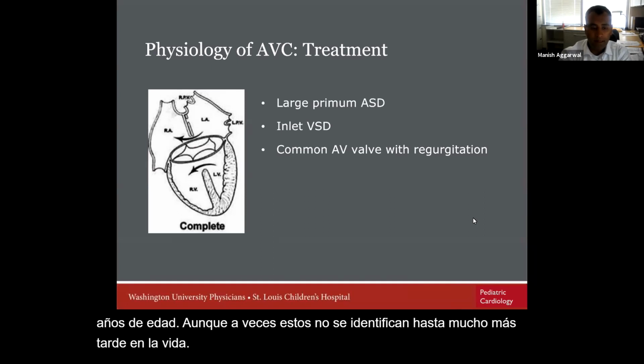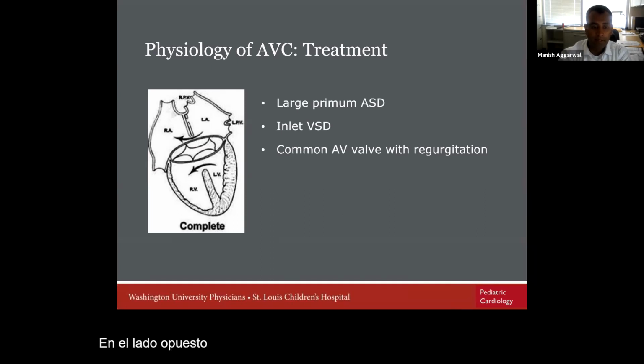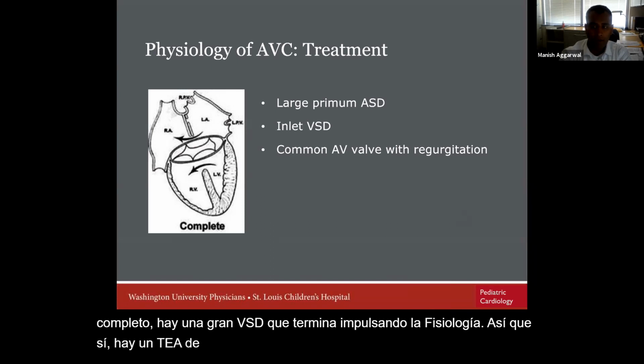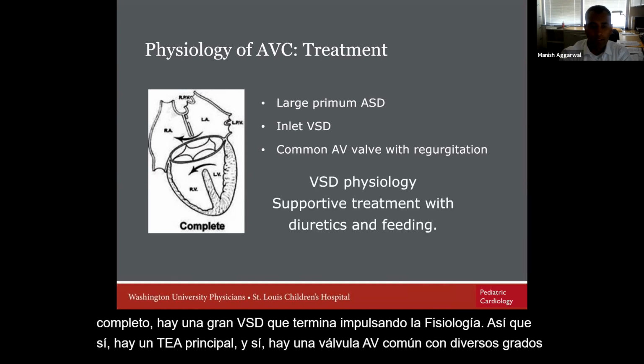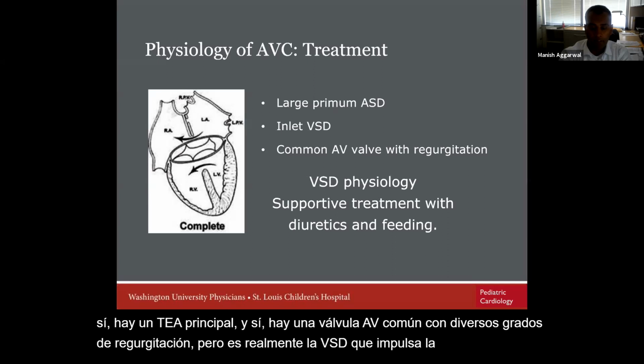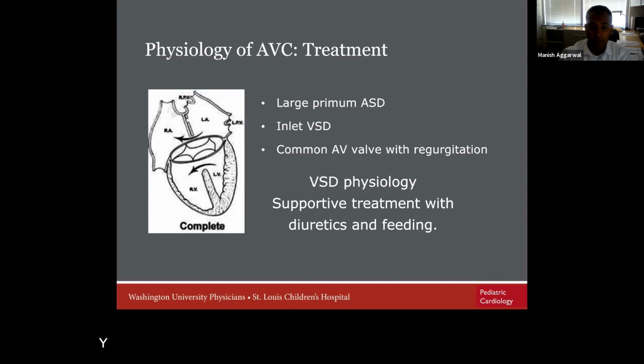On the opposite side of the spectrum is a complete AV canal. In a complete AV canal, there is a large VSD, which ends up driving the physiology. So yes, there is a primum ASD, and yes, there's a common AV valve with varying degrees of regurgitation, but it's really the VSD that drives the physiology. For these kids, they often need supportive treatment, and that's commonly in the form of diuretics and feeding support.